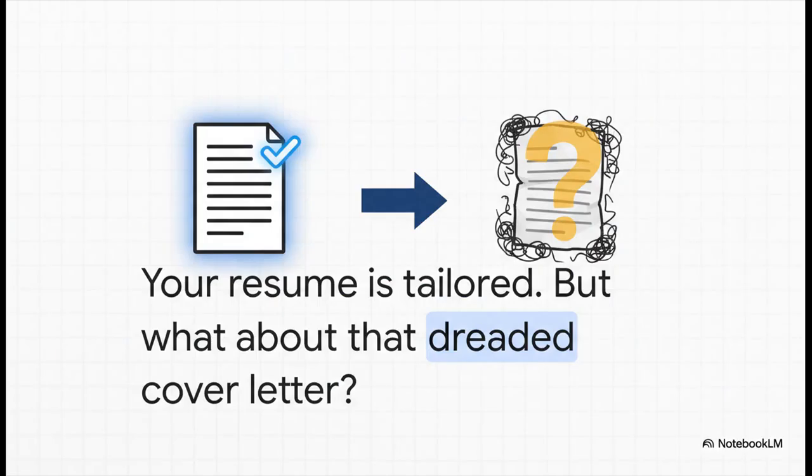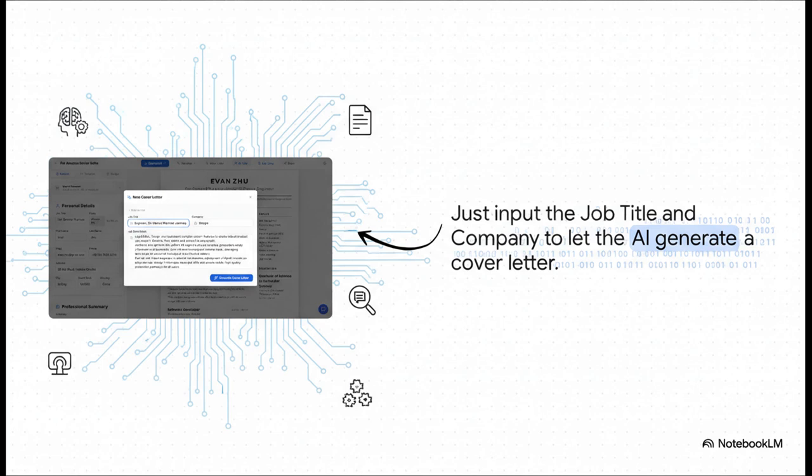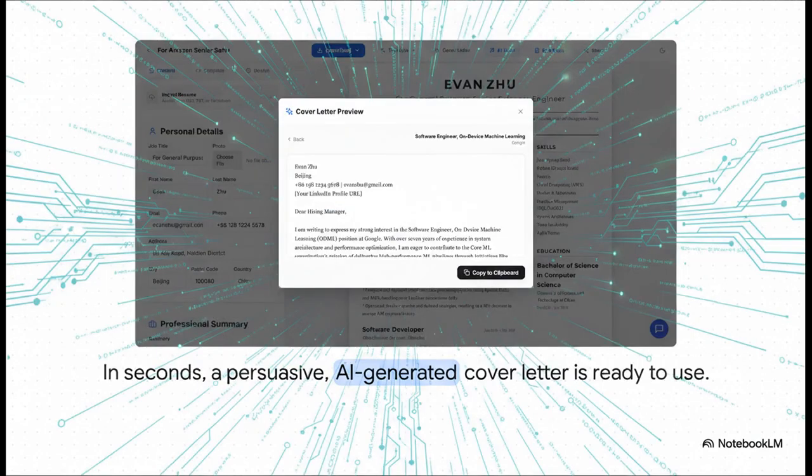All right, so your resume is perfect. It's tailored, it's beautiful. But we all know what's next. The cover letter. But you can forget about staring at a blank page trying to figure out what to write. Here, you just tell it the company and the exact job title. So for example, Engineer On-Device Machine Learning at Google. That's it. That's all the AI needs. And bam! Just like that, we're talking seconds later, you have a complete, persuasive cover letter that actually talks about the specific role and the company. It's ready to go. Think about the incredible amount of time that just saved you.